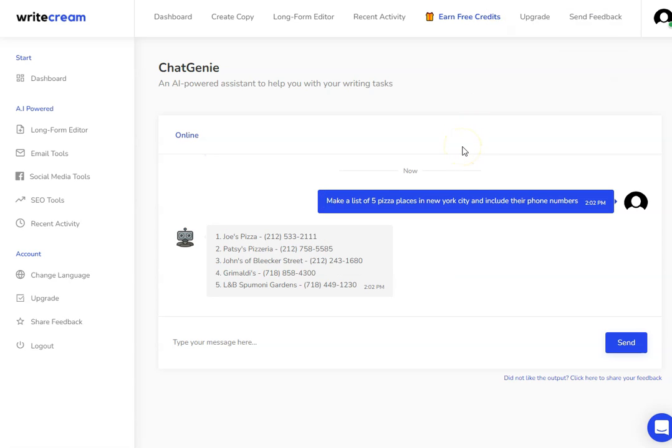What I did then is I went for a little bit more niche again. So I said, okay, it can find me restaurants. Can it find me pizza places? And you can see here, I asked for pizza places and phone numbers in a list, and it was able to pull these up. So again, it looks like the first two are actual pizza places, and then we just need to go and check if the other three actually are and if the telephone numbers work.